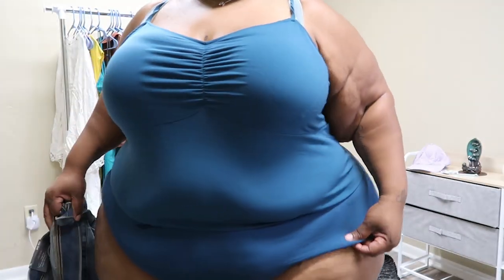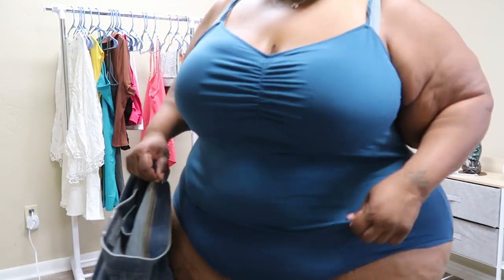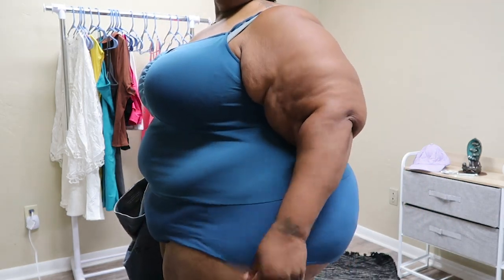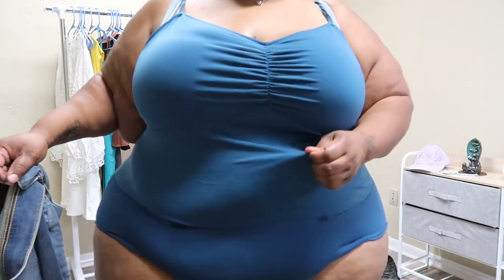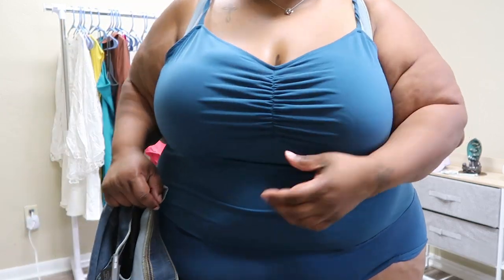Okay, so I want to show y'all the bodysuit before I completely took it off. And it's just a full bottom, or how y'all call it? I don't know, a full coverage bottom. Yep. And it does snap in the middle, as well as the pink one does too. So yeah.